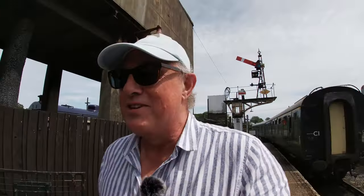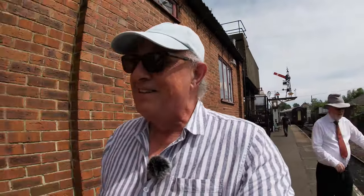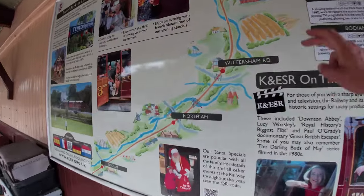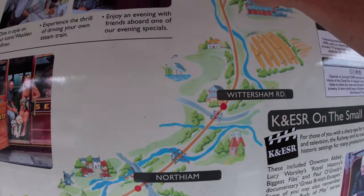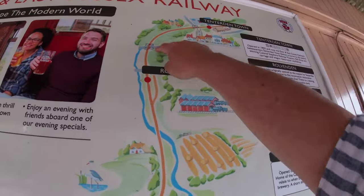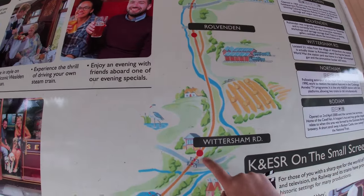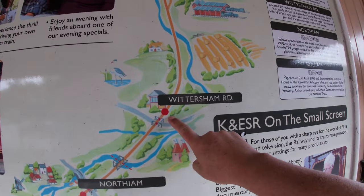Got to give them a wave, see if they respond. Fascinating. I wasn't expecting that, so that's made my day, seeing the train at the next station. So what's the next one? We'll look on the map now. We've just had Rolvenden. It took me 5 minutes to drive, but it took the train 10 to 15 minutes to get here. So Wittersham from here, 5 or 10 minutes drive.